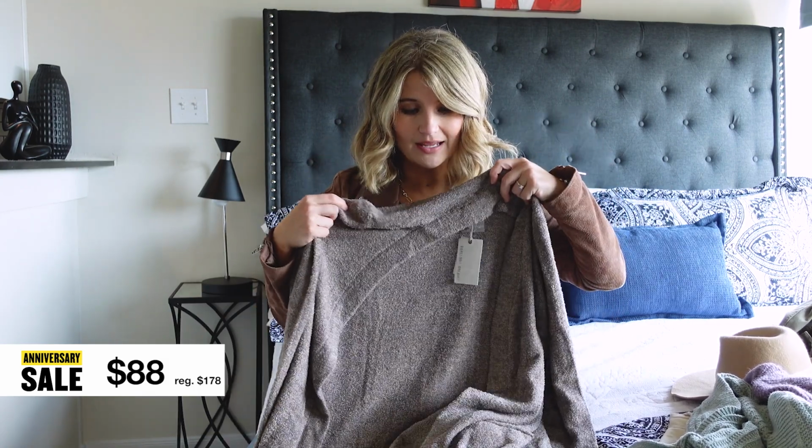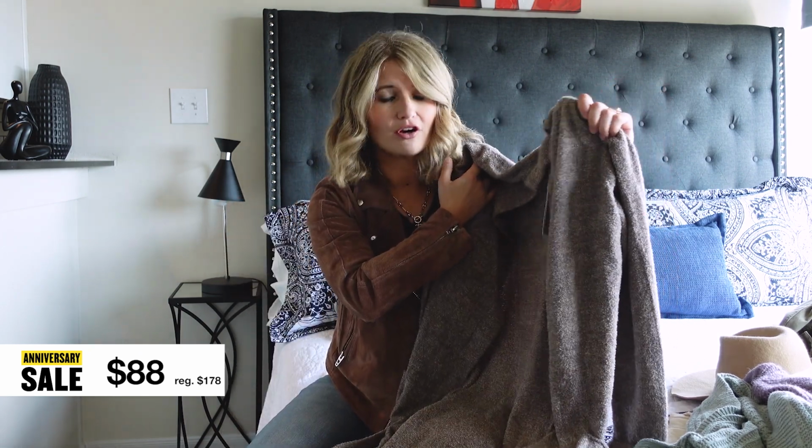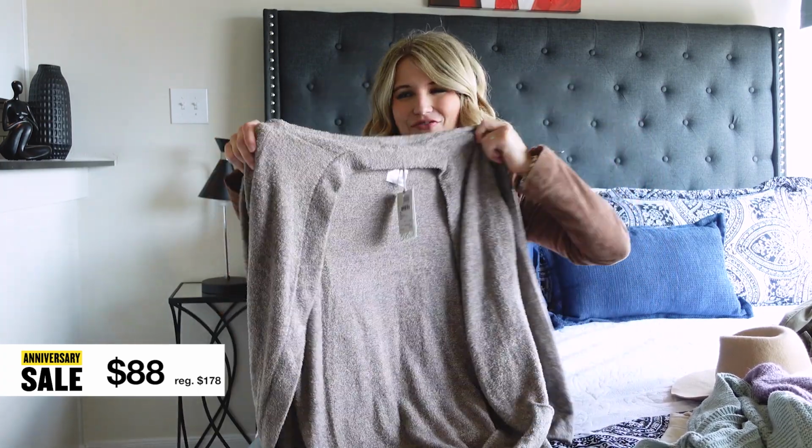I have this one in an olive green. I actually purchased this taupe color this year for my mom. This is her gift for watching London while we're gone. A little thank you for her.